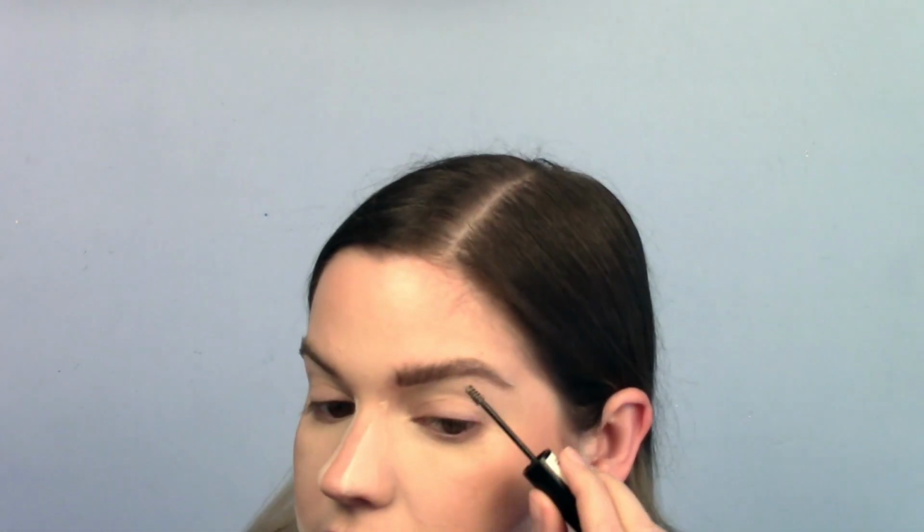I'm gonna go ahead and put in a little bit of the NYX Bear With Me Cannabis Sativa Seed Oil Brow Setter. This one's clear, not tinted. That just keeps my brows up in that feathered shape that I like throughout the day so they don't fall now that I've filled them in.